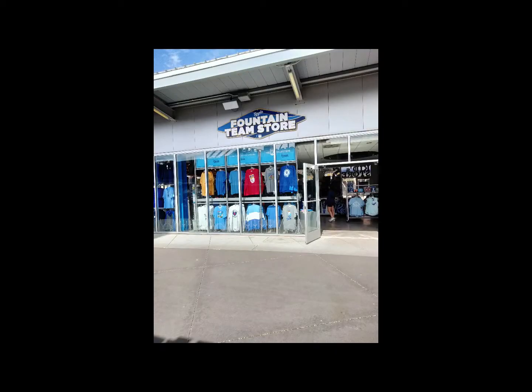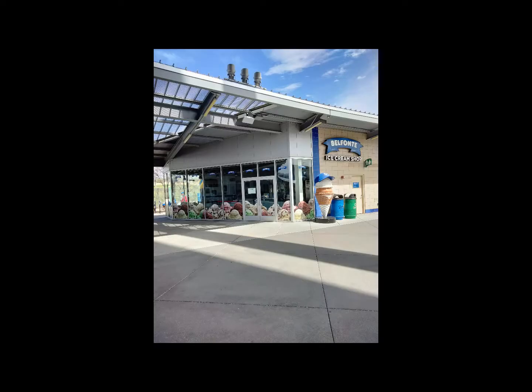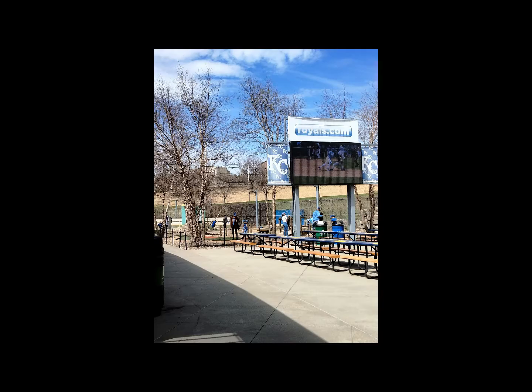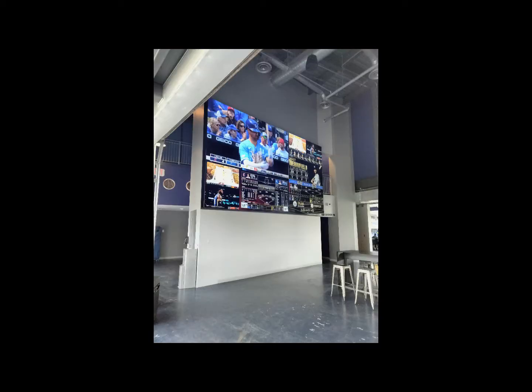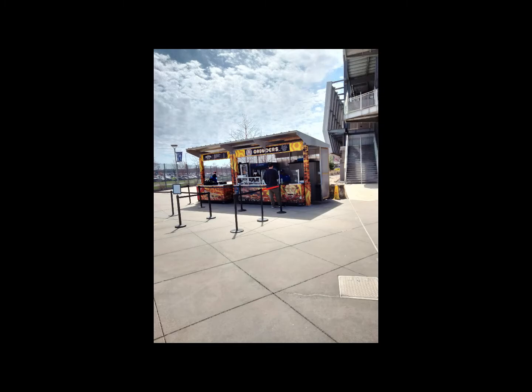There's another team apparel store, along with the Boulevard stand, and that Belfonte ice cream place is very popular. There's a Sweet Baby Ray's barbecue joint in the corner with a big screen TV. As we edge near the right field corner, there we find the Blue Moon party deck. There's a huge TV screen under a roof there. We're gonna start to head towards a burger spot as we round our way towards the first baseline. There's a stand for brats and Philly cheesesteaks.